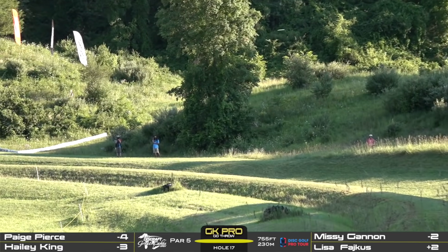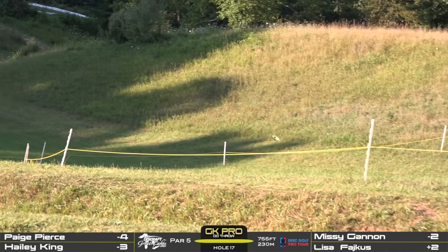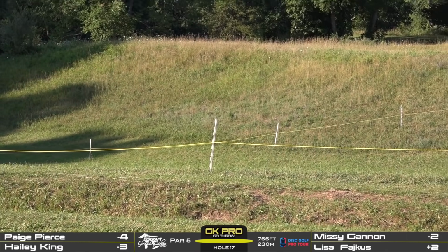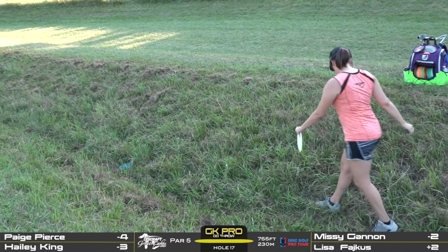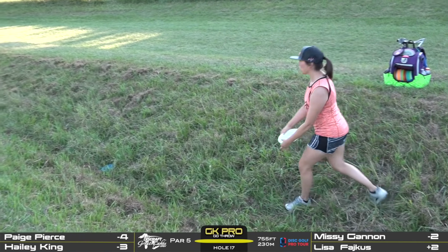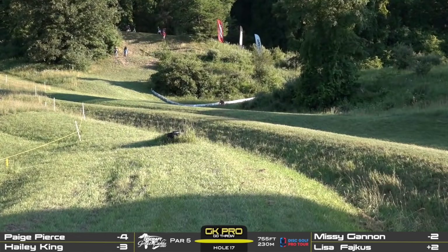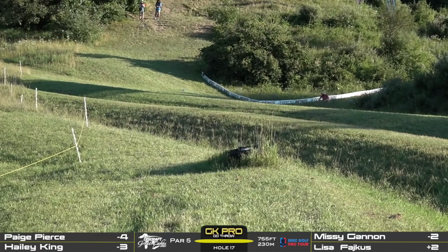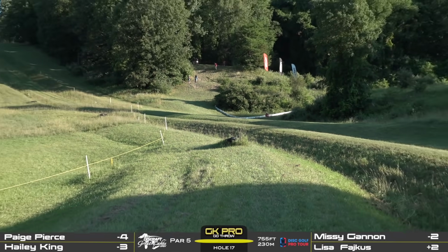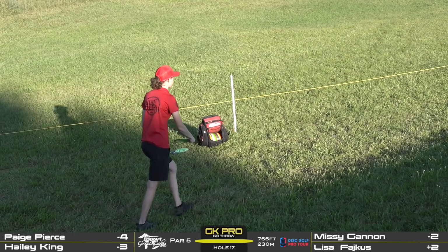Hailey with a Zeus. Looks good coming out of her hand, but with this downhill and the disc starting to hyzer out, it is going to find out of bounds. So Lisa's just in this little ravine here. Should be no problem. It just sort of freaks out your footing a little bit, but she throws a great approach shot right to the mouth of that uphill section of the fairway.